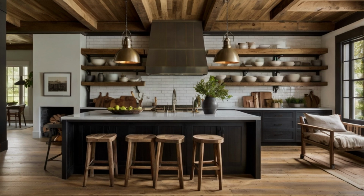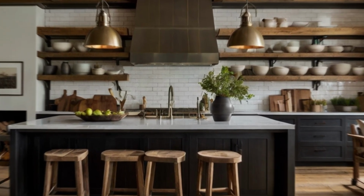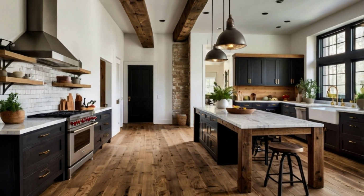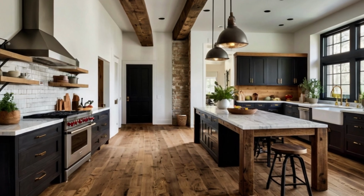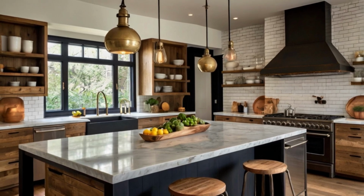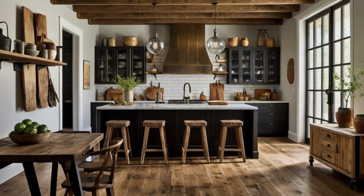Picture a space where smooth, matte surfaces and stainless steel appliances contrast with the organic beauty of reclaimed wood beams or a rugged stone backsplash. It's this duality, this delicate dance between sleek and natural, that makes modern rustic kitchens so captivating. It feels timeless yet fresh, sophisticated yet grounded.